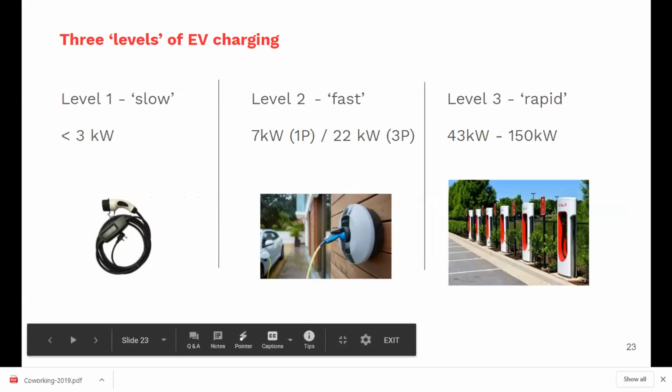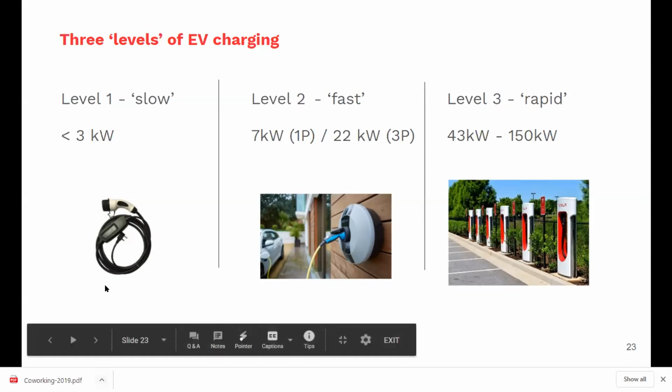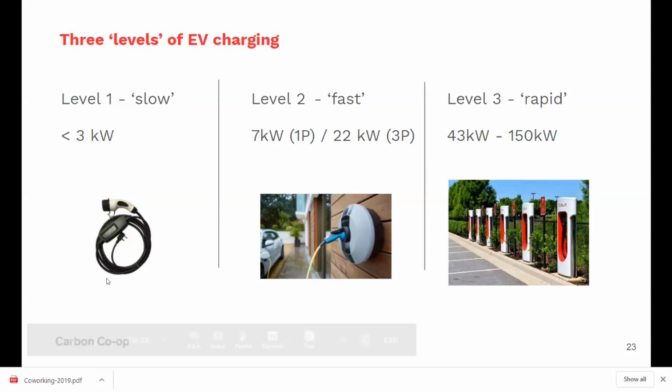There are lots of levels of EV charging. You might be aware of these. We're going to whiz through them. You've got slow, just 3 kilowatts with a 3-pin plug. Fast, between 7 kilowatts and 22 kilowatts if you're set up for that, and might be a commercial vehicle. They're more likely to go up to that level. It depends on your system at home. And then the rapid charger, which is a more significant level, between 43 kilowatts and 150 kilowatts. That's on average kilowatts, not kilowatt hours. Sorry, guys.